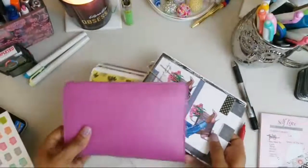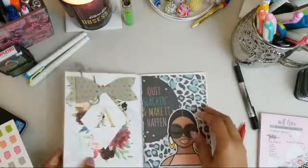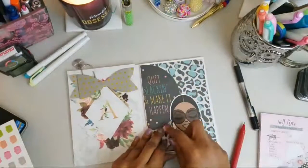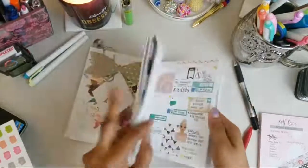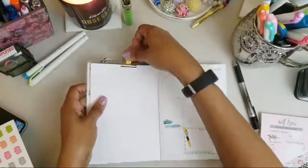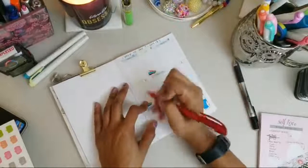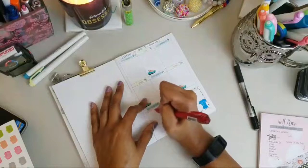Alright, so let me move this out the way. Okay, so y'all see my thing? Quit slacking and make it happen. That's what we're doing now, because clearly I was on slack status for sure. Alright, so I said it's Founders Day, so of course I'm going to go in here with a little bit of red somewhere.